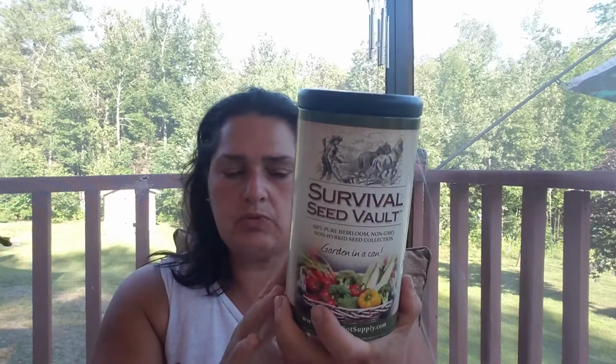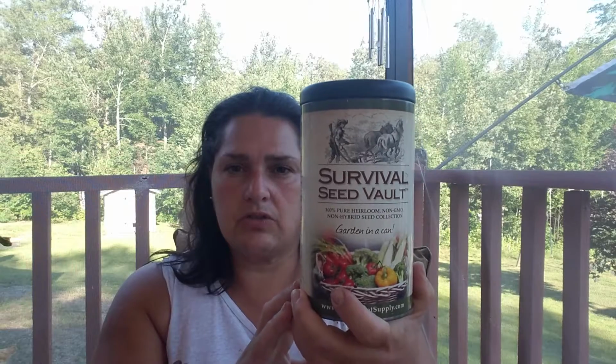The only reason I opened up this can of heirloom survival seeds is because I wanted to make sure that they were still alive. They have been sitting for quite some time, and they are long shelf life seeds. They're made to survive and be stored away until they are ready to be used. So this is what they look like. It's the Survival Seed Vault, brought by mypatriotsupply.com.